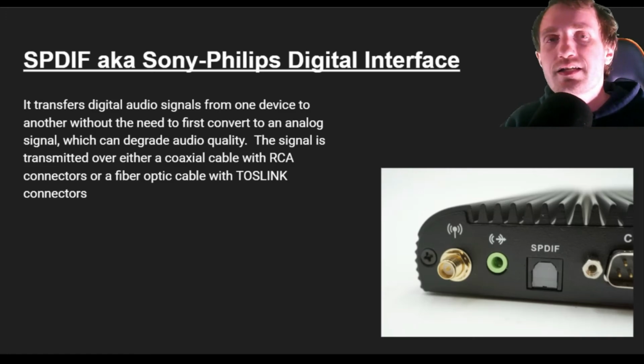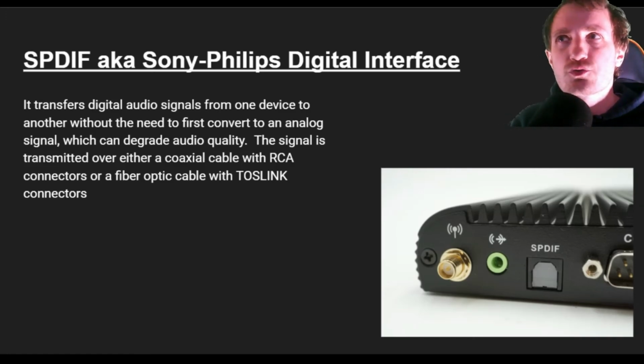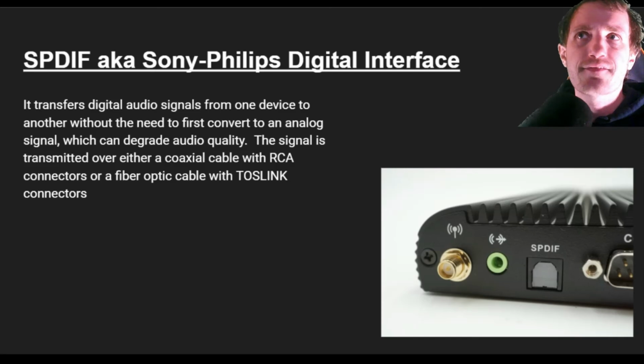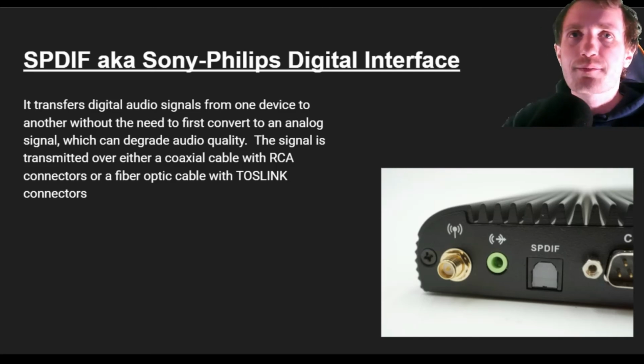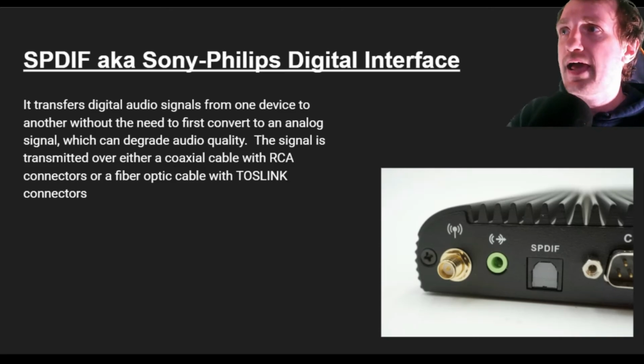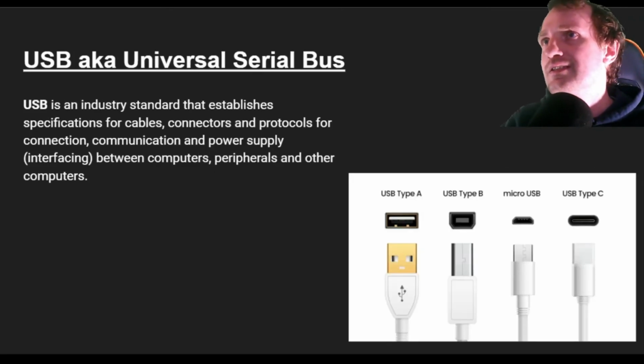These are pretty much what a lot of people are wanting in their home audio systems, their movie theaters that they might have in their house, just because it's such great audio to have, especially when you're using a fiber optic cable. So this is something I actually wish I had, but I do not.